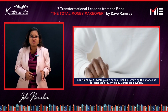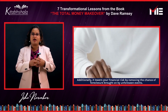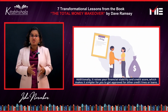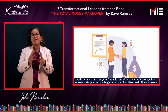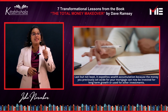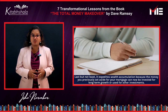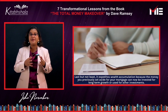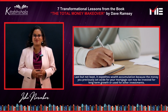Additionally, it lowers your financial risk by removing the chance of foreclosure brought on by unforeseen events. Additionally, it raises your financial stability and credit score, which makes it simpler for you to get approved for other credit lines or loans. Lastly, but not the least, it expedites wealth accumulation because the money you previously set aside for your mortgage can now be invested for long-term growth or used for other investments.